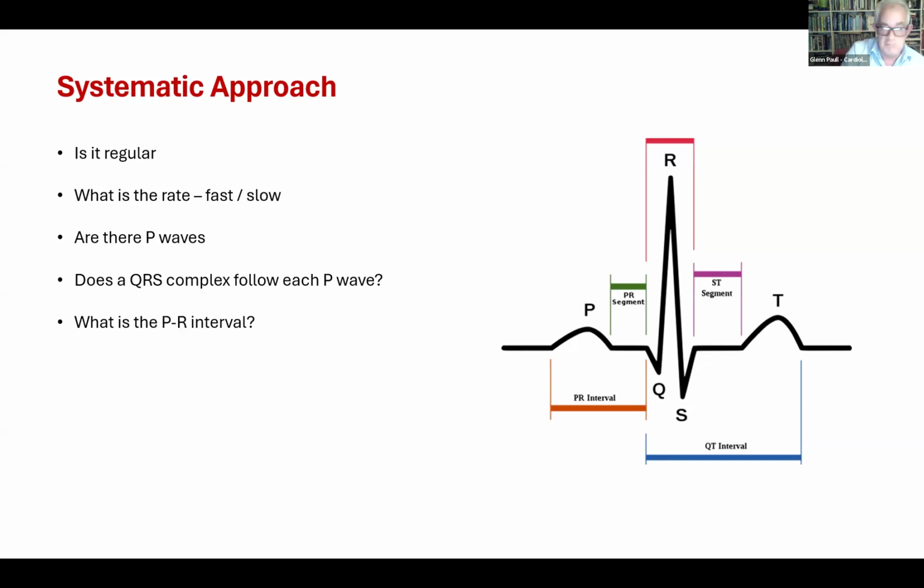What's the PR interval? Is that normal? It should be less than one large square, or 0.2 seconds, and that's the time along that horizontal line I was talking about earlier. It should happen within that time. If it happens longer than that, it just indicates there's a problem with the AV node.